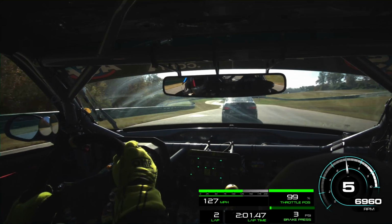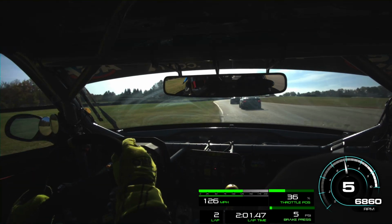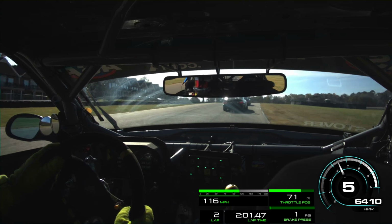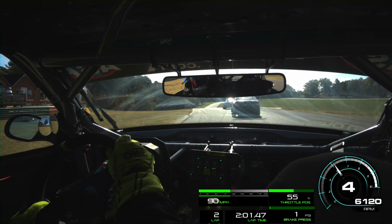I'm still debating, can I go flat? Can I not? This poor E36 had a brake coming into turn 9. Oops. So sorry about that, boys. So you just get out in front of them as quick as I can and be like, all right, let me not hold these boys up.